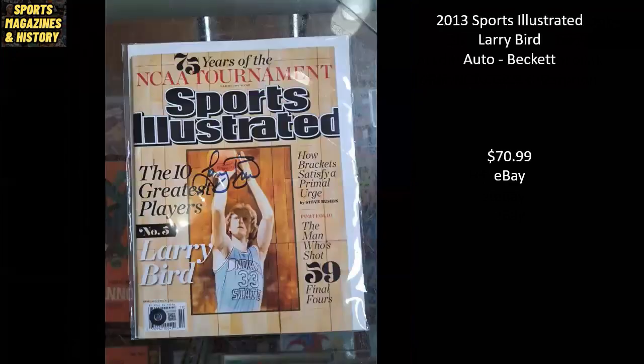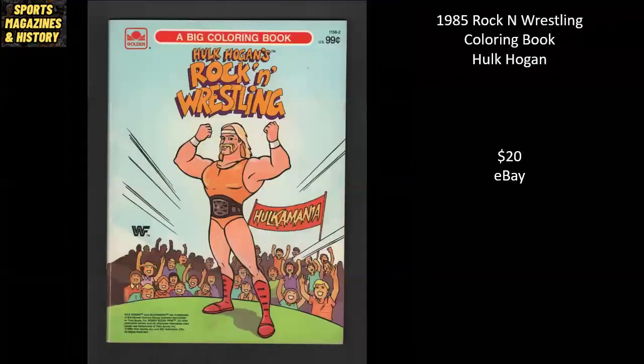From 2013, this is a Sports Illustrated issue featuring Larry Bird. They put out some covers counting down the 10 greatest players in NCAA tournament history. Larry Bird came in at number 5, and this has been autographed by Larry Legend, authenticated by Beckett, sold on eBay for $70.99. From 1985, how about Rockin' Wrestling Coloring Book featuring Hulk Hogan? Gotta love that. This one sold on eBay for $20.